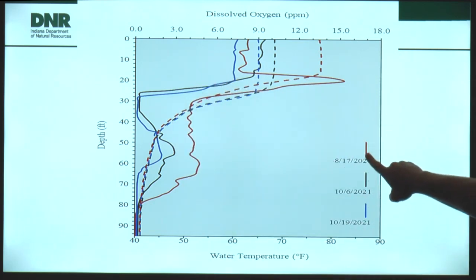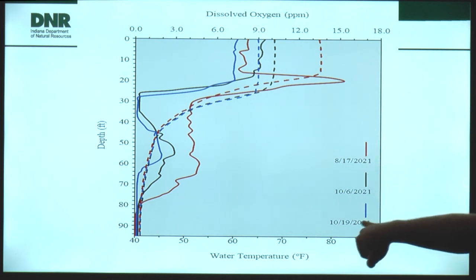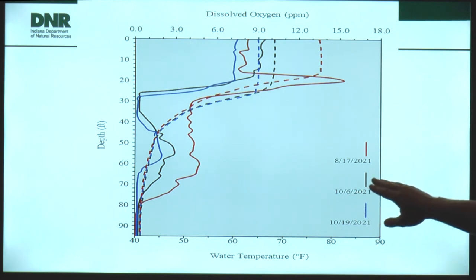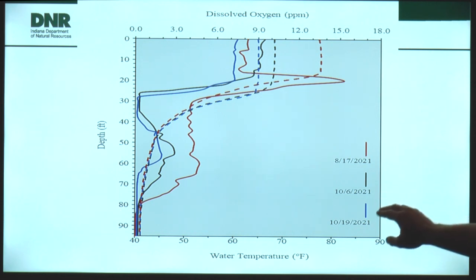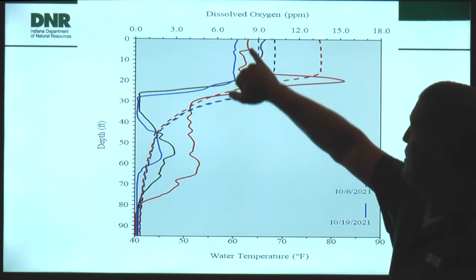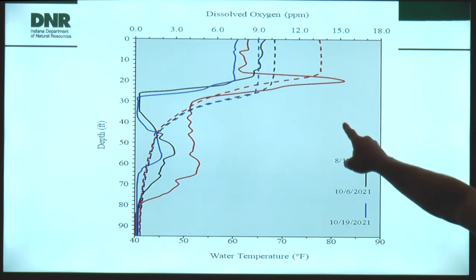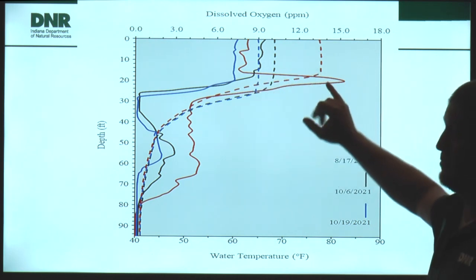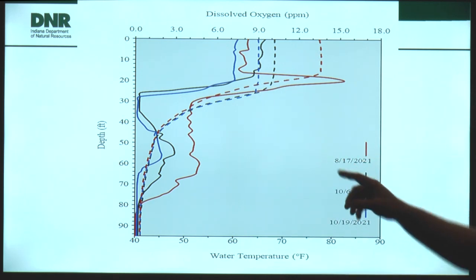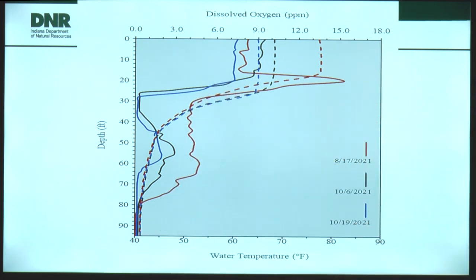The solid red line is August 17th, the black one is October 6th, and the blue one is October 19th. I think the 6th was when we got notified about Cisco dying. Let's concentrate on the solid lines right now. DO up here is 8 something, and it shoots all the way to 15, which is unique. We don't see that very often, but we believe it's the phytoplankton and other algae cranking out oxygen in that layer. Then it comes back down and you get this bubble. They were all good that time of year.